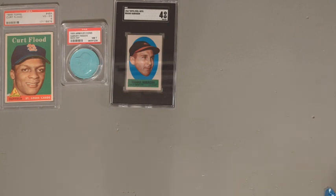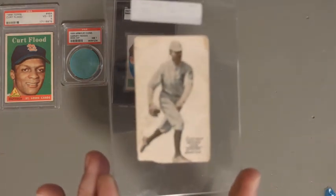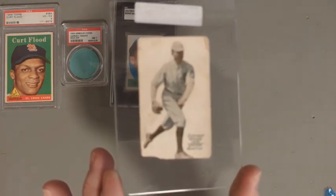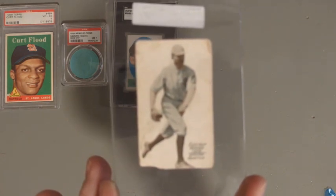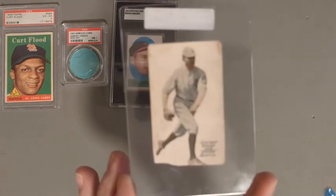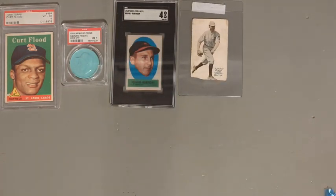Number 7 is a Zeenut card of Vean Gregg, who was one of the early players born in Washington State to play Major League Ball. He also has a Cracker Jack card. It's a bit out of my budget right now, but it's definitely on my long-term hit list. But I was really happy to get the Zeenut card for now, especially since it doesn't come up very often, and it shows him in a Seattle uniform. Vean Gregg.